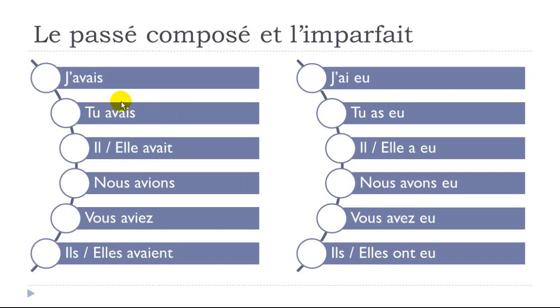Okay, so let's take 1 minute to see them one more time. J'avais, final S not pronounced. Tu avais, same thing. Il avait, final T not pronounced. Elle avait. Nous avions, little liaison, final S not pronounced. Vous aviez, same thing here, little liaison between the two. Ils avaient. So remember, even if we've got this A-I-E-N-T, we don't pronounce the E-N-T, so we get "avait" phonetically. Ils avaient, and then elles avaient.